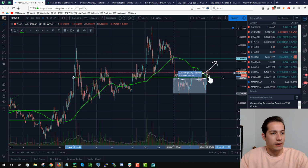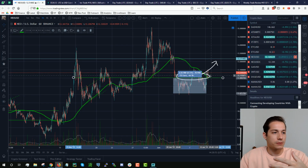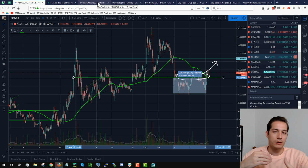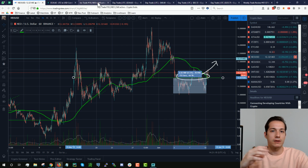My entry for this second order was, I think, 12.05, so 12.06 we could almost say. Right around this green line is when I did my second entry. So I'm looking for a continued move to the upside, and that's a little bit about this long-term investing trade. What I should have been doing, and what I'm doing on my Bitcoin entry, is every week I average in a fixed amount. That's a really nice way to do a longer-term investment without having to guess any sort of bottom. It works very well with long-term positions if you believe in the underlying asset. I do believe in NEO as a project.